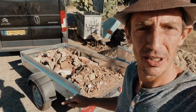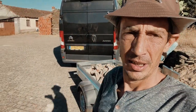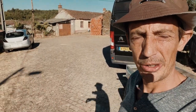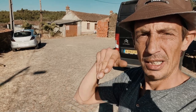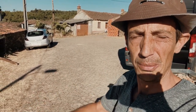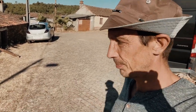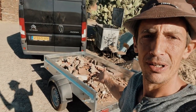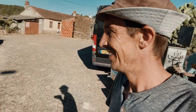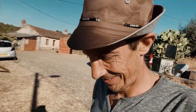So loading this stuff in Tiny Tim, because we dump it at the other land. Because maybe in the future I can create a ramp for a car or a tractor to go down. Sort of the base construction for a road. And I get rid of this stuff. So yeah, let me show you what we're cleaning up.